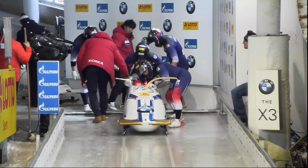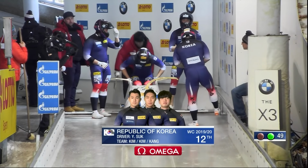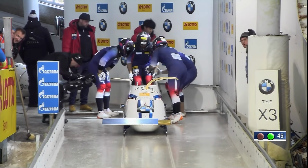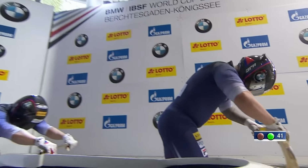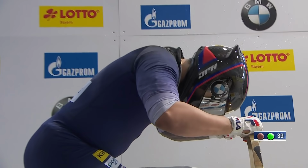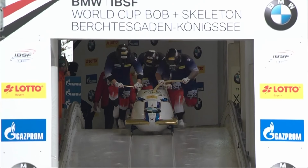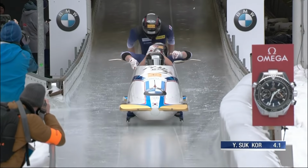Race 7 of the BMW IBSF four-man bobsleigh World Cup in Königssee in Bavaria, a week from the end of the regular season for four-man before we park them for a month prior to the World Championships. Our first sled on ice is Suk Yoon-jin of Korea, 19th World Cup for him, his 12th as a driver. Martin Haven and Anne van Nieuwenhuis watching this short start to a long run.